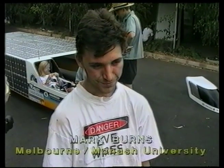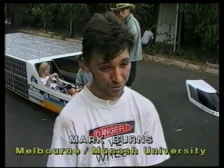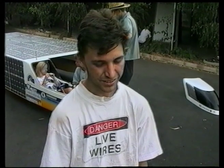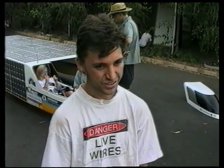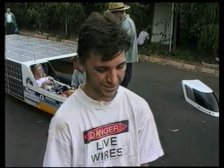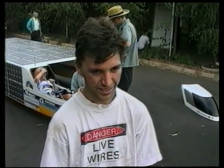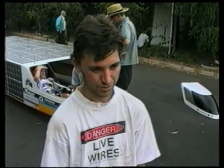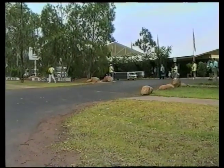Under these heavily clouded conditions, how do you expect to go south of Alice Springs? Well, looking at the maps, we've had the faxes through. It's going to be like this for a long way down the road. Under these conditions, very, very tough. We'll see how we go. If we've got a bit of a tailwind, but if the tailwind stops, with this extra weight in the car, we might just have to pull up on the side of the road and wait for something to happen.